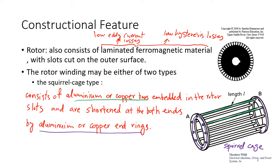Any question here? Yes, we put these bars inside of the slots, and then it's the rotor that I showed you previously. It goes inside the stator, this part that is moving. Any question?